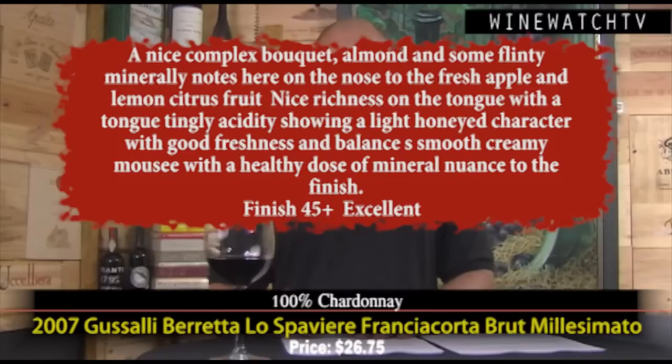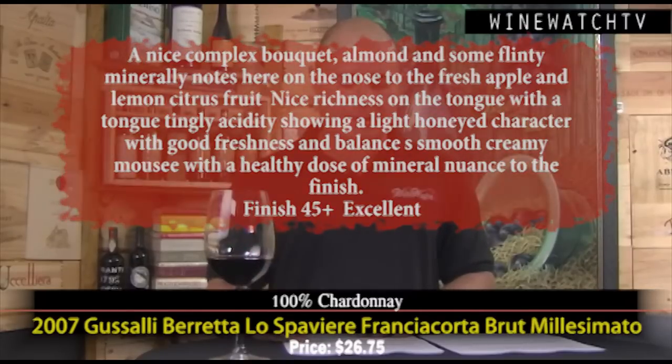Nice richness on the tongue, but with good acidity, a little honeyed character to this wine. Nice freshness, that smooth, creamy mousse, and a healthy dose of minerality on the finish. Excellent juice, and this wine's cheaper. I love it when I like the cheaper wines better. Okay, it doesn't happen very often.